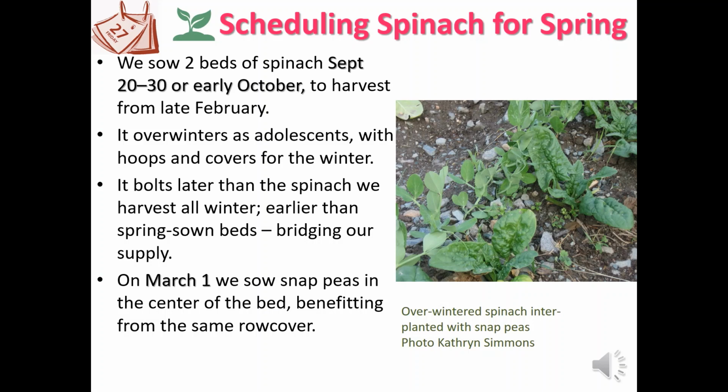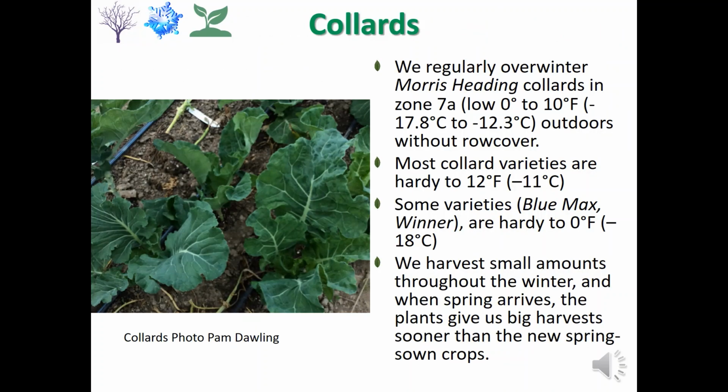And what you can see here is peas, snap peas. We sow down the middle of our spinach beds March the 1st, and that way the pea plants will benefit from the same row cover as the spinach. And when the spinach doesn't want the row cover anymore, we pack away the row cover, and then before it bolts we'll harvest out that spinach and stake the peas, and the bed will be converted into a pea bed without any tillage.